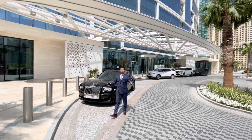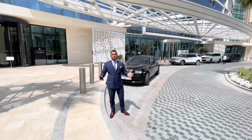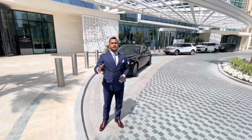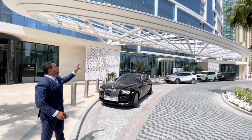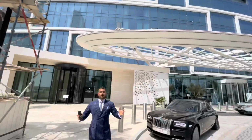Alright guys, we are at Address JBR, and I'm going to explain to you today about this property, Address JBR, the last chance to buy something in Jumeirah Beach Residence. This is the G+75, if you can just see, and this is already ready to move in.